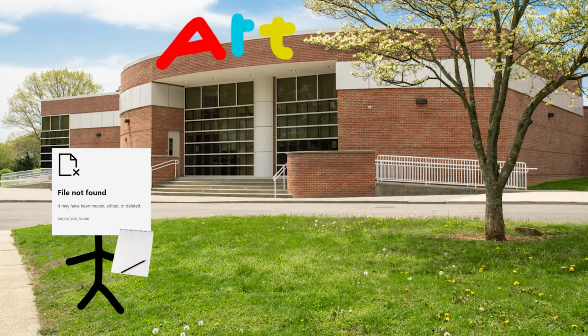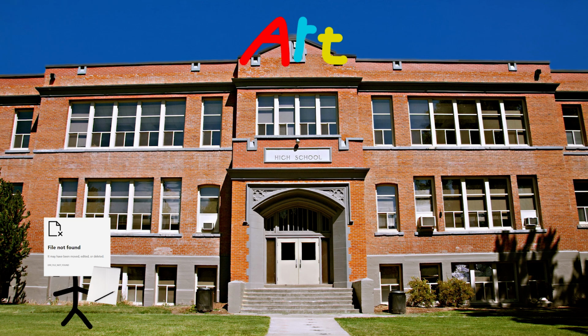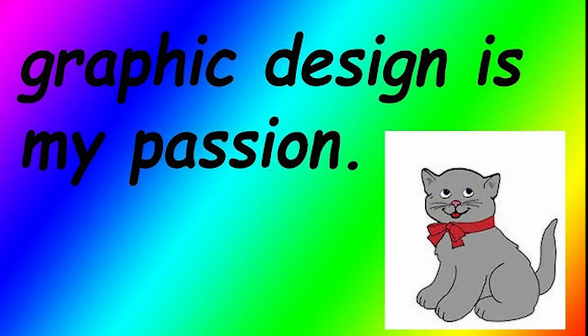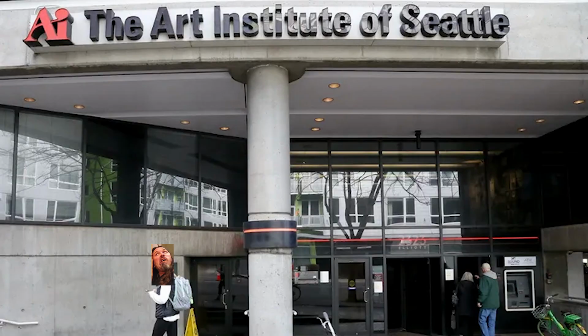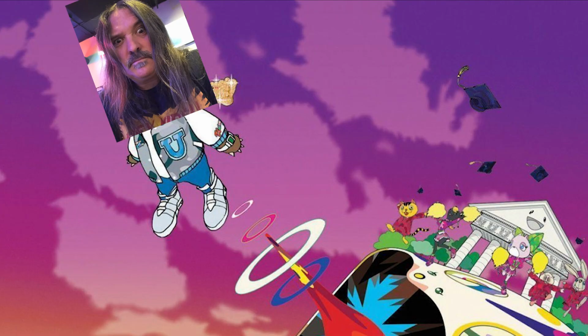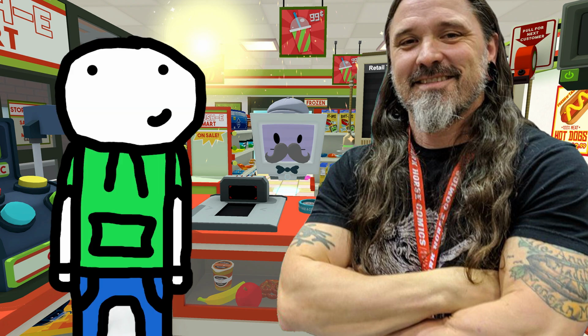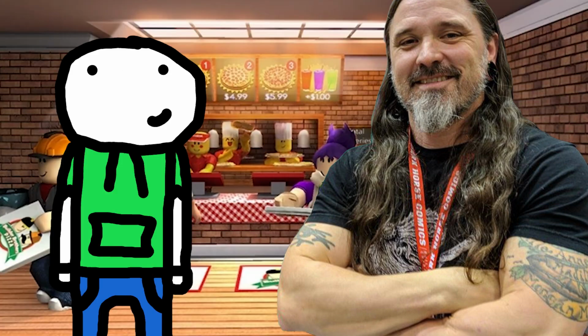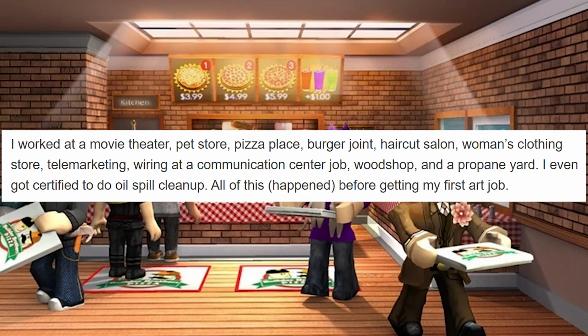He got accepted into a performing arts junior high, and then to a performing arts high school, where he could focus more on his artistic endeavors. After high school, he got an associate's degree in graphic design at the Art Institute of Seattle in 2000. Here he got to refine his skills as an illustrator. After art school, he had gone through many regular jobs. He worked in places like a movie theater, pet store, pizza place, and you get the gist. Here are the rest of his jobs though, if you're curious.